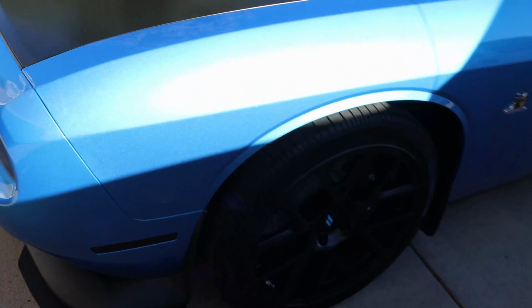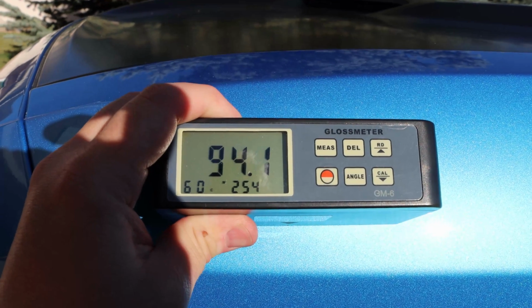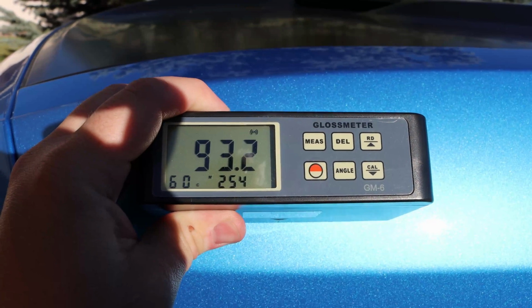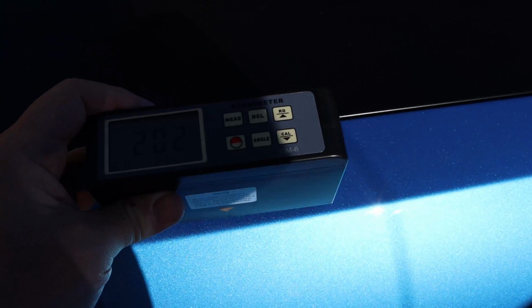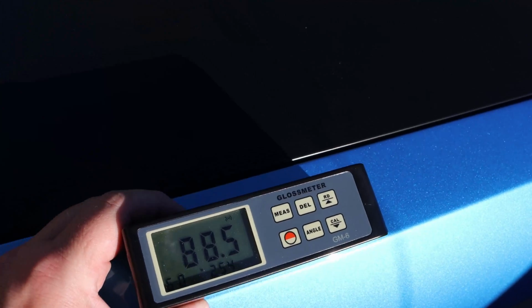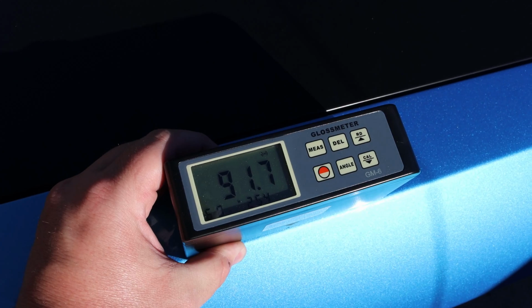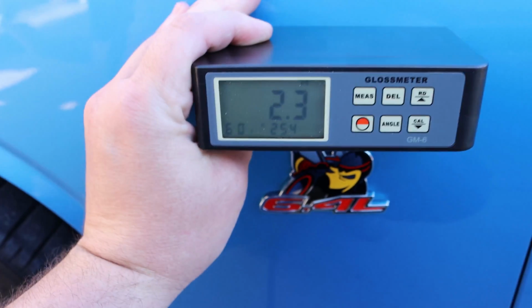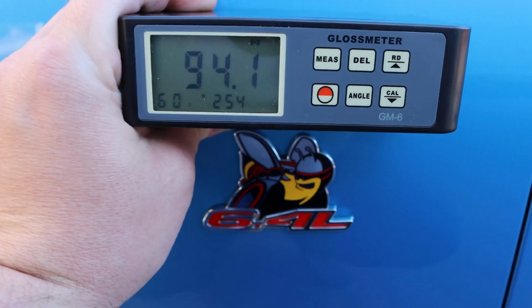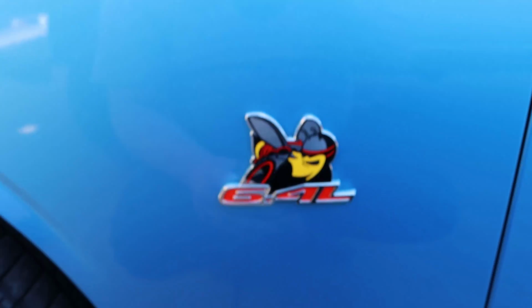So coming in to check out some gloss meter readings, we'll come back up to the top of the fender here. 94.1, 93.2, so 94. That is kind of weird because that is definitely lower than it was. That doesn't really make any sense because this surface looks really good. Coming on the top of the fender, 91.7. So these are the same spots that I took the readings before. 94.1. 92, still lower than it was. That's not making much sense.